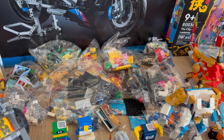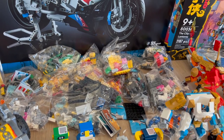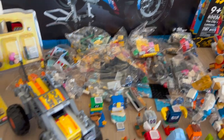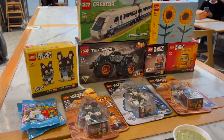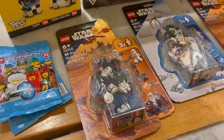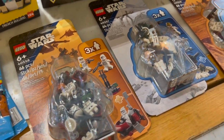So this pile of parts here is basically a pile of sets that I had to purchase while traveling overseas because they came out pretty much everywhere in the world except for the US. And those sets here are the Brickheadz Pets Puppy and French Bulldog set. Surprisingly enough, got delayed. We also got some of the Star Wars minifigure packs.